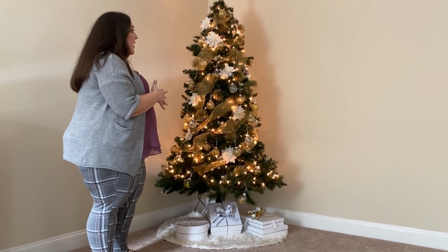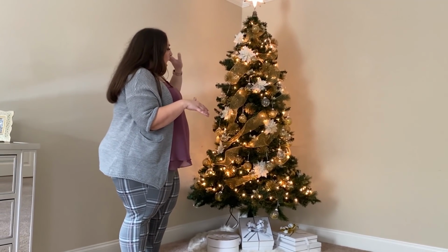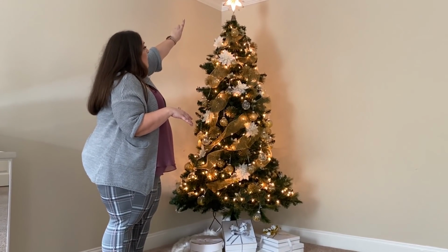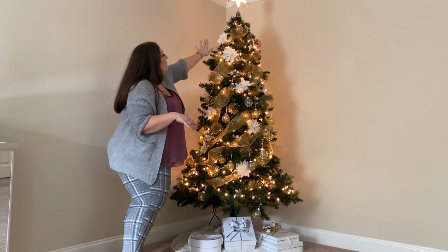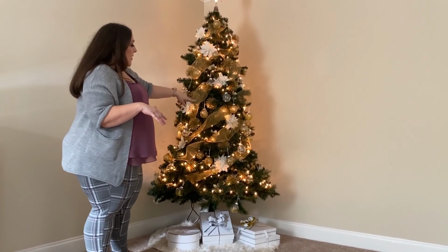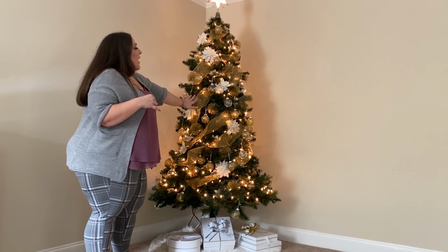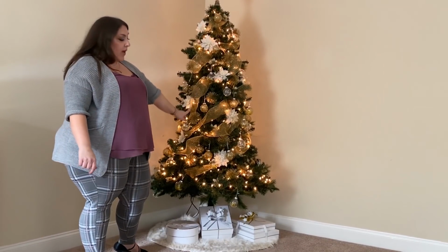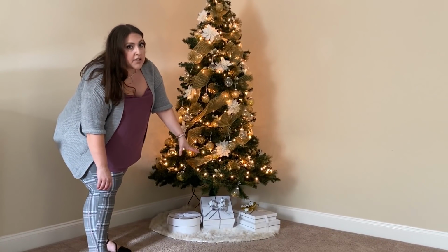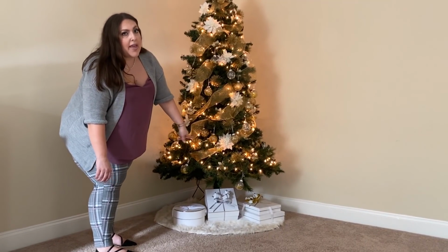It's so beautiful. So this tree, it's not a pre-lit tree. I had to do the lights myself. I wanna say the tree came from Walmart last year, and then the star this year came from Michael's. These little ball picks and the flower ones came from Hobby Lobby, and the ornaments came from Amazon. Deco mesh was Hobby Lobby as well. And then up underneath the tree, we have the decorative boxes from Target, and little bows I purchased from Amazon as well.